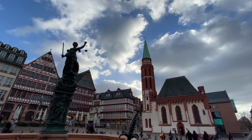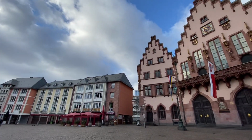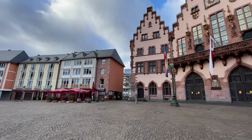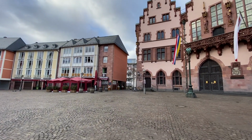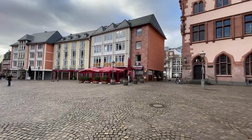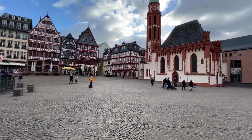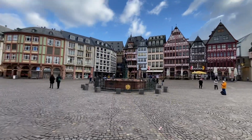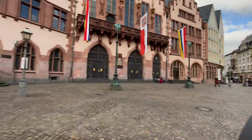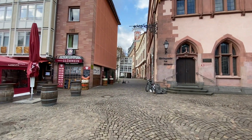Oh, I think that's so pretty. I like living in Frankfurt with all this old historic stuff. We're going to walk around to the back of City Hall. This whole area is called the Romerberg. It's where we have a lot of our Christmas markets. So if you watched any of the Christmas market videos, you will have seen that. We have other festivals here.